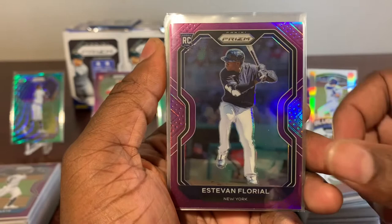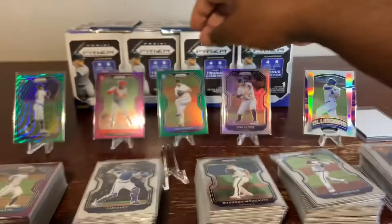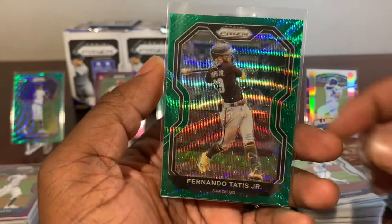Esteban Florial, Whit Merrifield. Royce Hatskin. Andres Tejada, rookie. Very nice, let's give him some shine. Give him some shine. Up next, Rafael Devers and Luis Alexander Basabe. Very nice. Fernando Tatis Jr. in off box number three.